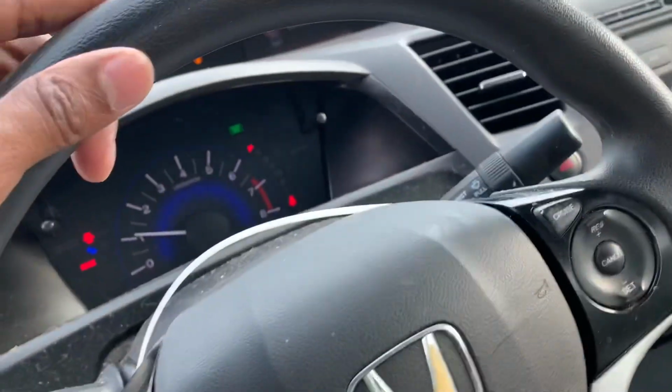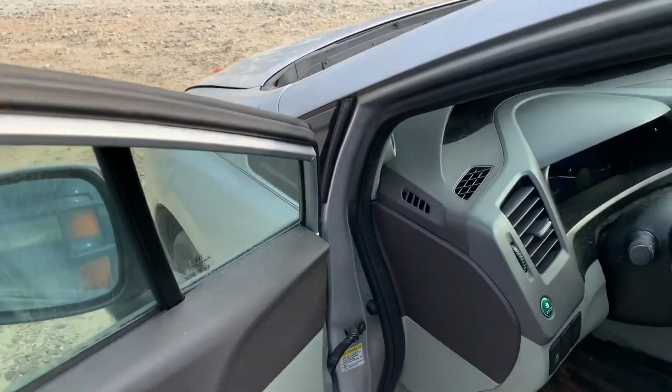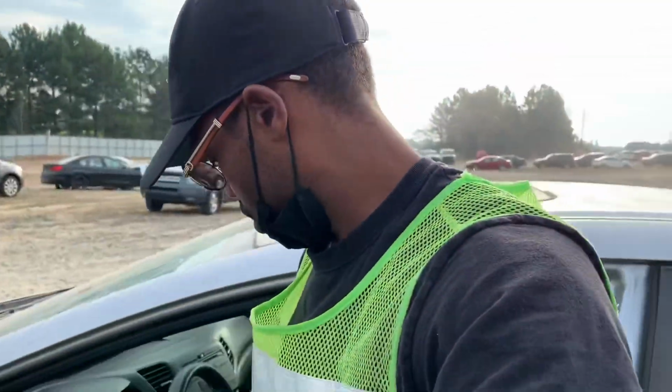All right, this car dirtiest, nastiest ever to be a 2012. They didn't keep care of it at all. It does got a full tank of gas. It is a Civic. I wonder what something like this will in fact go for. Let me see if I can just hook this up real quick. I might actually come back to this one, but for right now, since I'm right here, let's see what it's looking like just in case I don't gotta come back to it, you know?